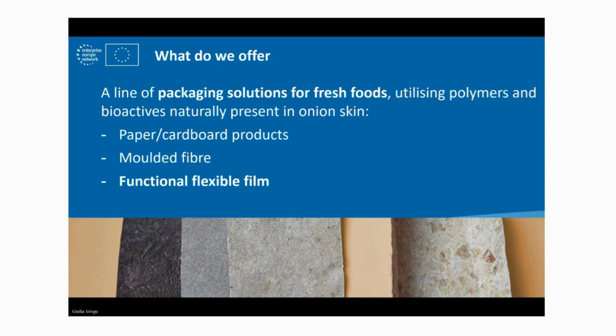So what we've currently done is create prototypes of some packaging solutions. Our first product is a sort of paper cardstock that can be made into flat sheeting as well as molded fiber. This can be combined with other bio coatings that are currently on the market, and we're developing our own as well to create optimal barrier properties.